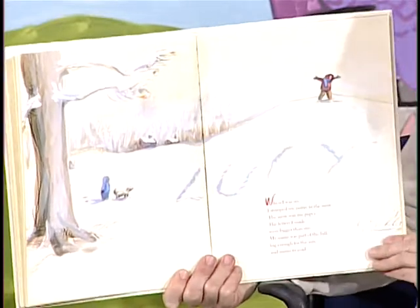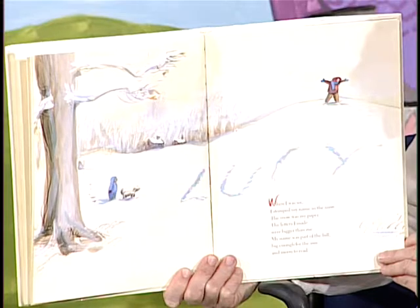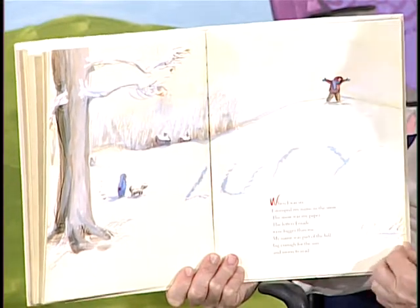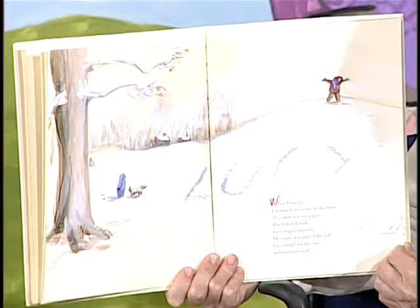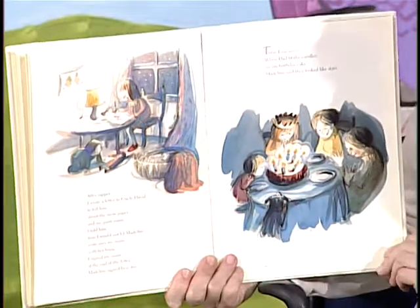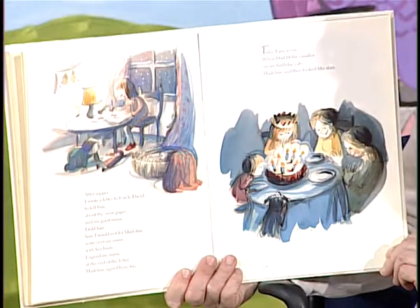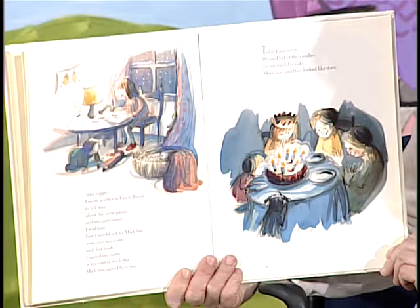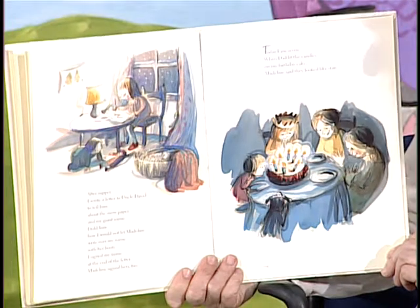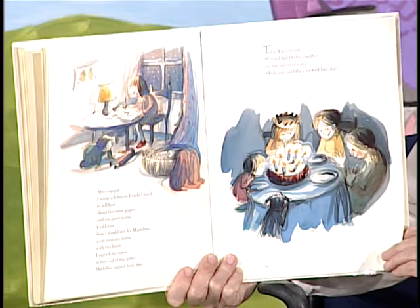When I was six, I stomped my name in the snow. The snow was my paper. The letters I made were bigger than me. My name was part of the hill, big enough for the sun and moon to read. After supper, I wrote a letter to Uncle David to tell him about the snow paper and my giant name. I told him how I would not let Madeline write over my name with her boots. I signed my name at the end of the letter. Madeline signed hers too. Today, I am 7.